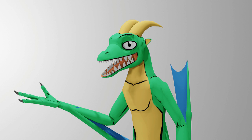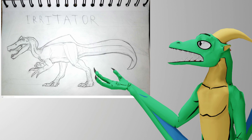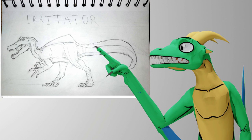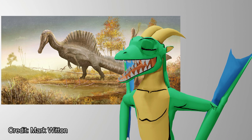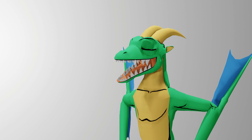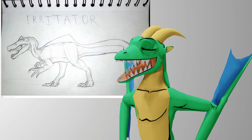To start off, I made an as accurate as I could profile drawing of the dinosaur I was about to make, taking some liberties that I think the fossil record allowed me. As you can see, the Irritator I drew had longer legs and a sharper sail. I know that the Spino had stumpy legs, but I don't think that makes the dinosaur less accurate. We haven't yet found the legs of an Irritator, so I think I'll let this one slide.